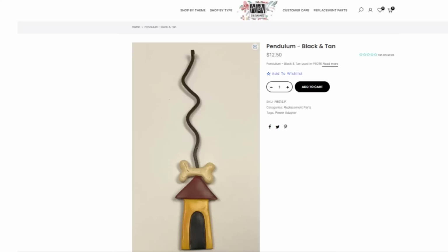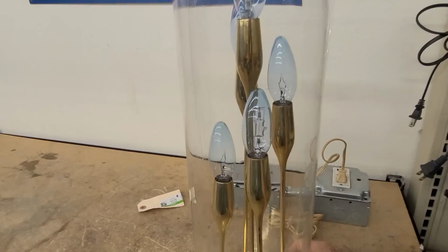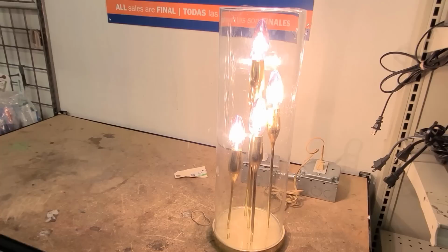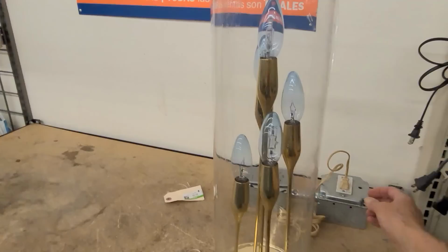Here is the moment of truth for our light. I have it plugged in. Let's turn the switch. Ta-da! Yes, those aren't the ideal bulbs. They're much too bright and they would get much too hot. So they would need replacing with a really low wattage bulb.